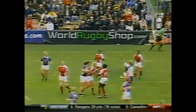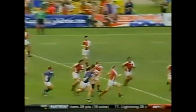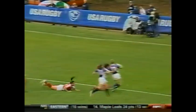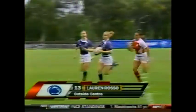There's the penalty. Look at leadership, the quick tap. Breaks about 2 or 3 tackles. Good vision. She saw Lauren Rosso had a little bit more speed, momentum. Jessica Watkins did her best to try to cut her down. Oh, look at a fend. Big, powerful fend by Daly. Lauren Rosso looking, two hands on the ball. Now she's going for the line. Yes.